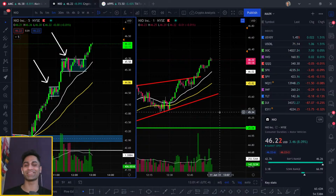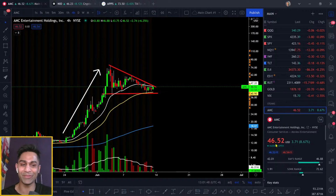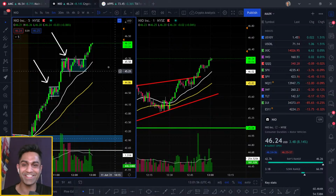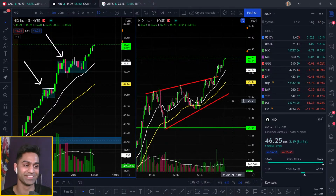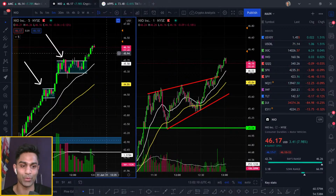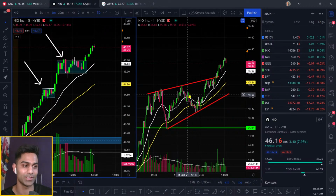This is insane. Think about this for a second. NIO trading at $46.23, it's up over 8%. AMC trading at $46.50, it's up over 8%. They're both trading at the same price and they're both up the same amount. Coincidence? I don't think so. Or maybe it is. But that is incredible. Same percentage move to the upside, trading at the same level. I think they're both up $3.30, $3 and change.